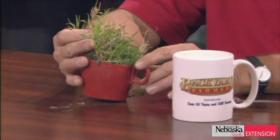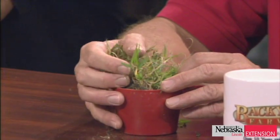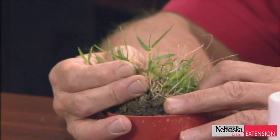All right, Zach, that's actually a sample that a viewer left for us. Yeah, it's a great sample. My sample started to wilt, so we're going to go with the nimblewill sample. This is a sample that a viewer sent in, in Lincoln, I believe. And this is nimblewill, and she has it in a lawn that has buffalo grass.